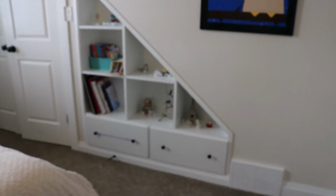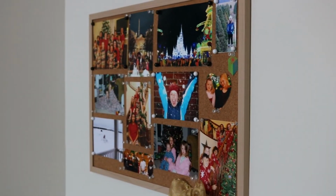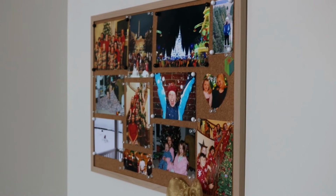And then she changes out her photo board in her room seasonally. So she's got all her winter photos out. It's just a fun thing for kids to be able to do.